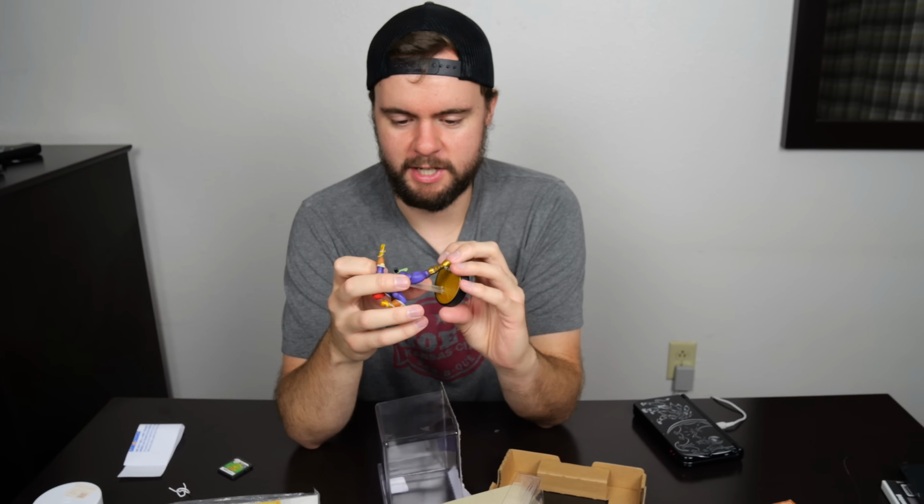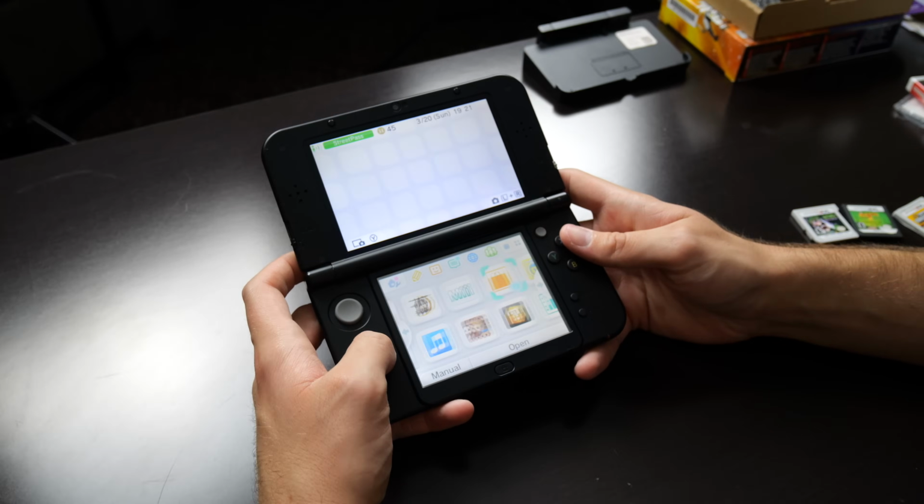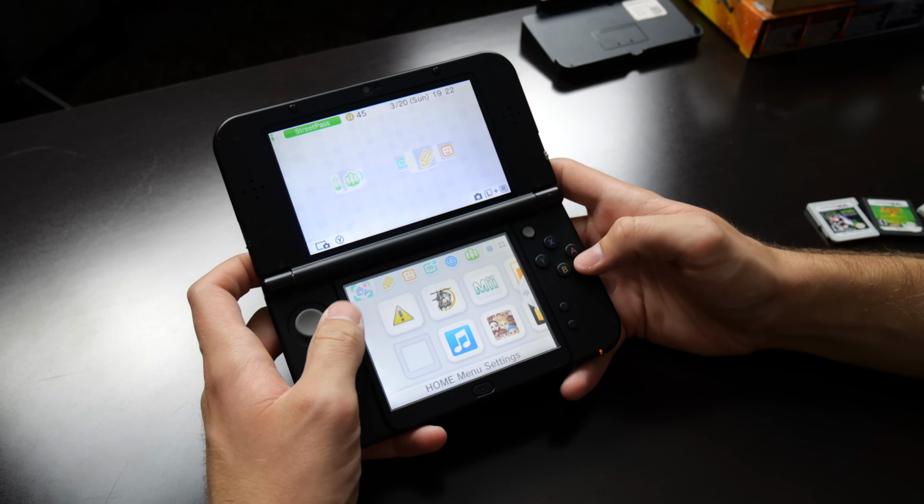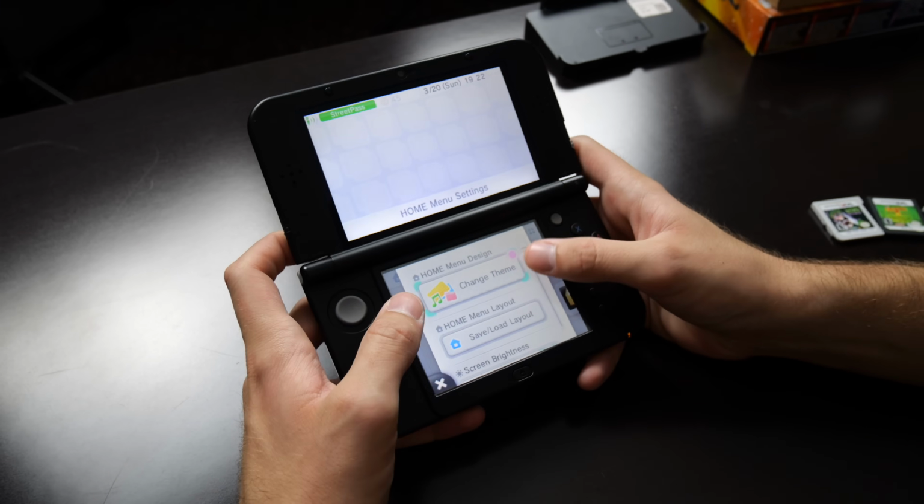Let's go ahead and boot this 3DS back up and see if it works. All right, so back to the 3DS, and we do notice that we have Fantasy Life already downloaded, so it looks like this wasn't reset or anything. Let me go ahead and check out our settings.